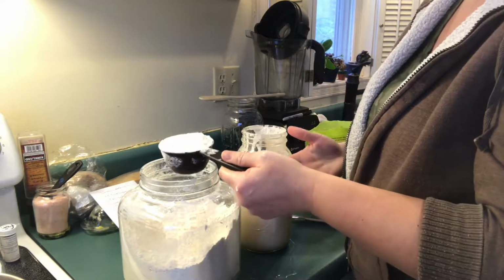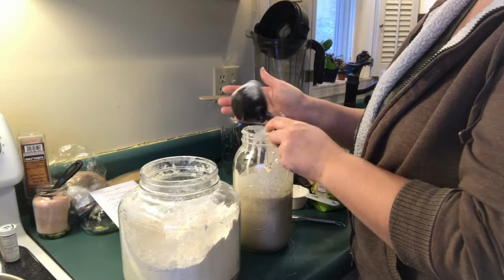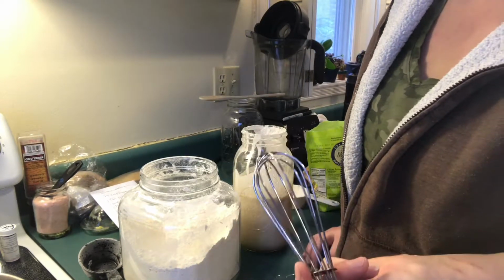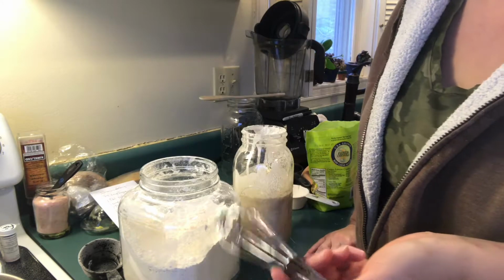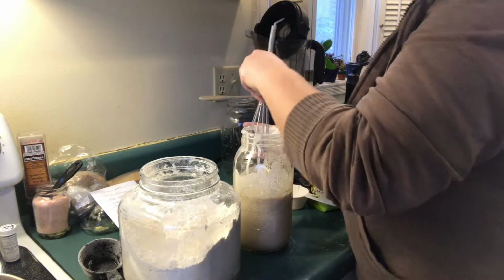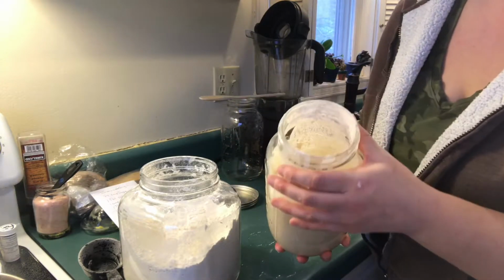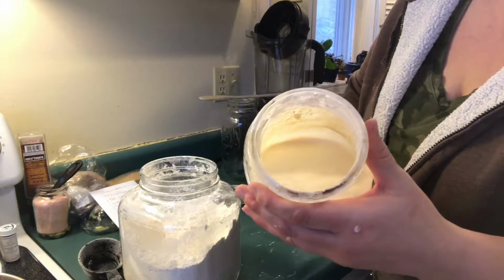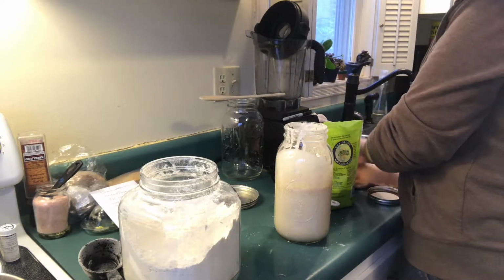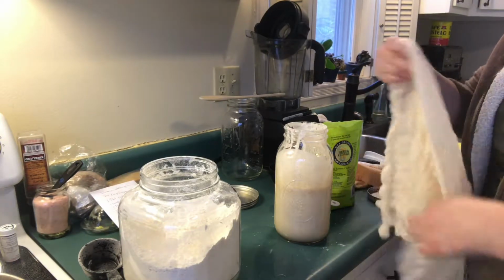Now again, this is unbleached pastry flour. I like Red Mills. And I'm just going to mix it. I did find I really still enjoy the whisk for mixing it. It doesn't make any issues for the whole fermenting process. So, hey, it's easier and faster. I'm all for it. And there it is. Nice and creamy, nice and natural. There's my cheesecloth. Seal it back up and let it sit for another day or so.